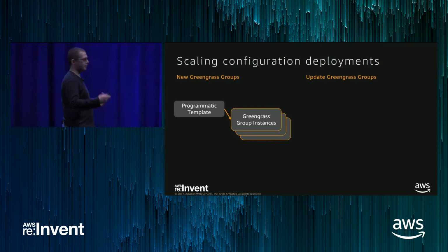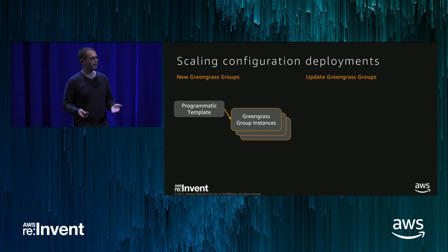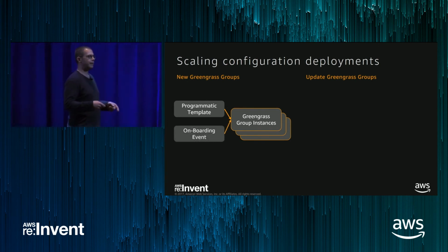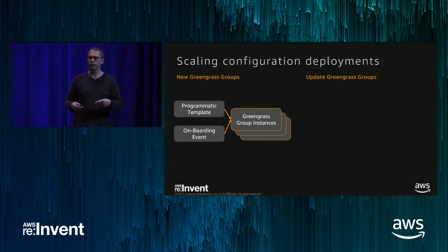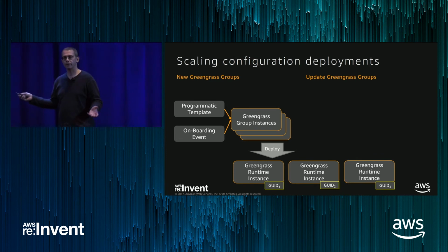First of all, because all of this is pretty bespoke right now, since Greengrass is relatively new, we'll create a programmatic template, which is effectively a JSON file. It would look like what these would look like from a core perspective, but it would be templated out. So things that are specific to a device or specific to a particular core thing name would have a variable. And then once your customer gets a gateway, there would be an onboarding event. Combining those two together, we can construct the Greengrass group on the fly. We can deploy it to the edge. And then they're all nicely running.